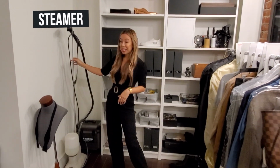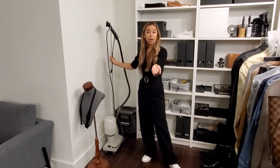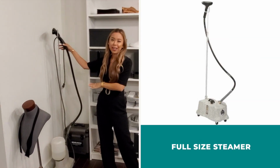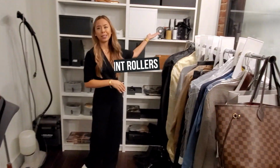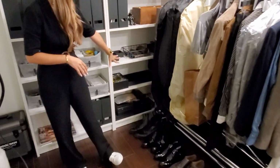I've got my steamer here. This is actually a Jiffy steamer. I've talked to you guys about the Jiffy steamer. I always recommend you get the portable one, which I've got here. This is the full-size one, which is necessary when we have a ton of garments to steam. We've got, obviously, my lint roller. We've got extra sunglasses that I always keep on hand here.